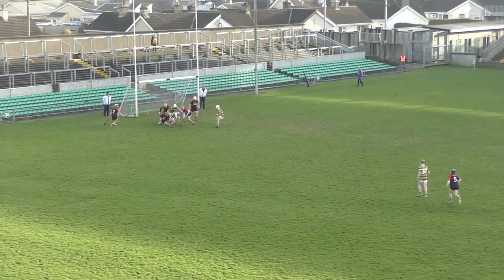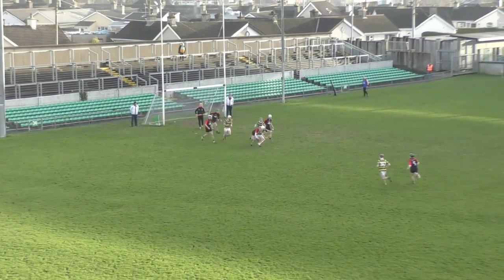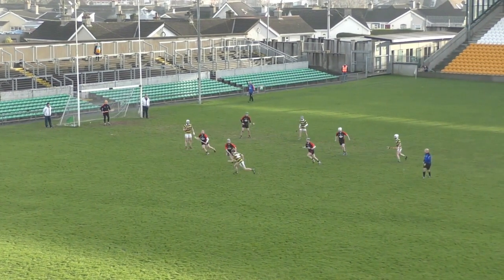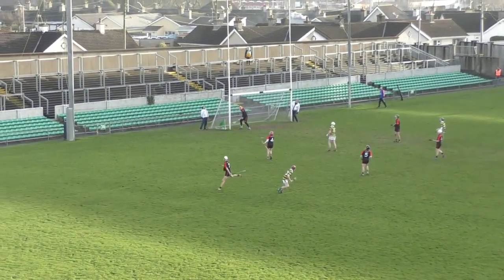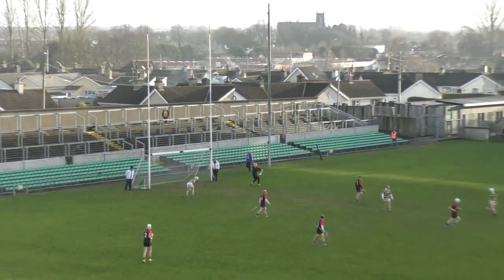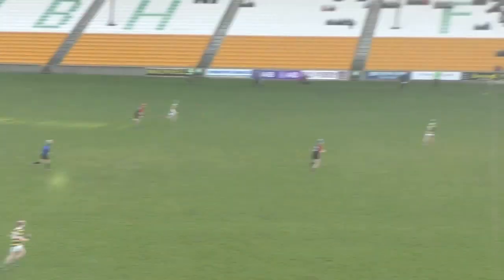Drops in the square. Ronan Maguire trying to get it up. He does get it up. He turns around. Where's the man looking for? That man is Mark Cahill. Mark Cahill with the score. Very well done by Ronan Maguire to get that ball out there under pressure.